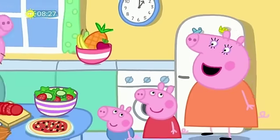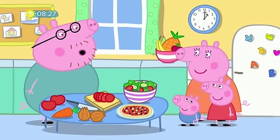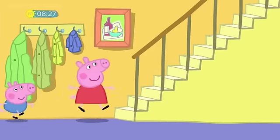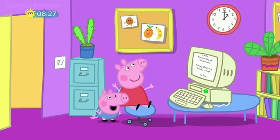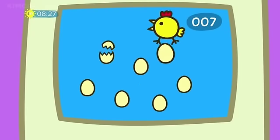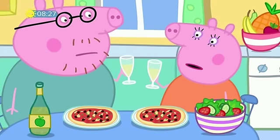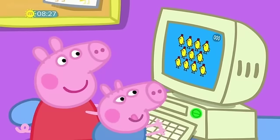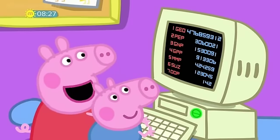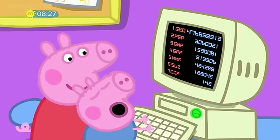Oh, that's it. After lots and lots of hard work, I've finally finished writing my book. Well done, Mummy Pig. Now we can play Happy Mrs. Chicken. Hooray! You did save your work, didn't you? Ah, no, I didn't press save. Well done, George. That's the highest score ever.